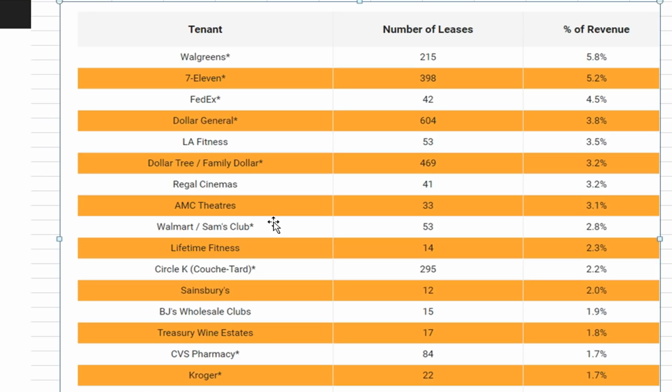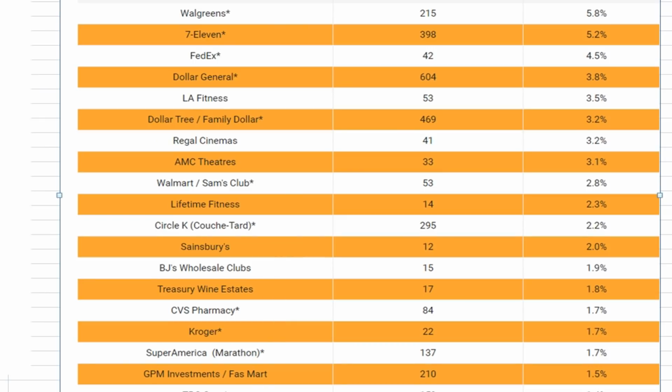They own 53 Walmarts, Lifetime Fitness. I mean, there's a whole bunch of properties they own, and even down here they even have Home Depot, which I would have thought that, but they even own Home Depot type of properties. So if you ask me, their portfolio is very diversified, and I really like the properties they own.